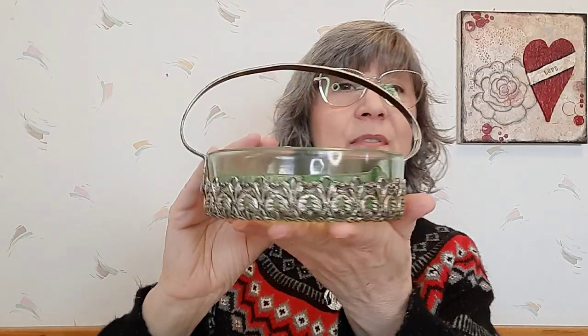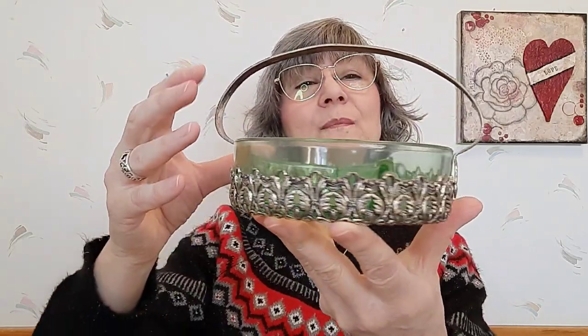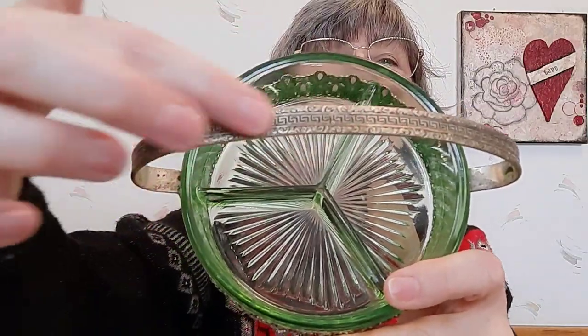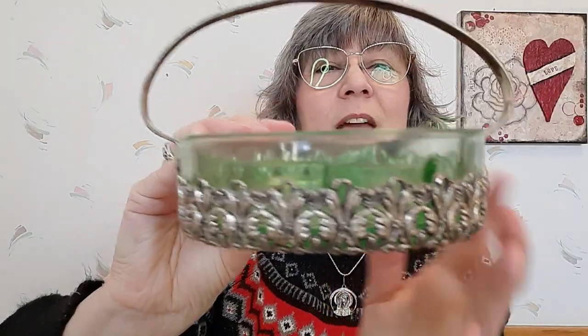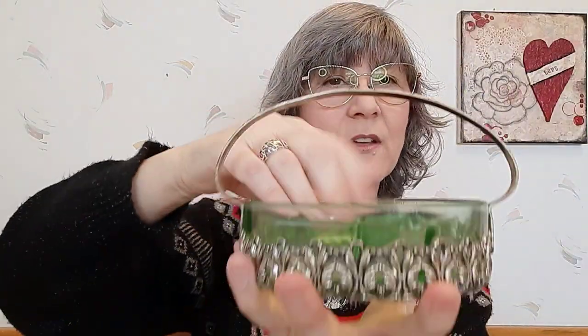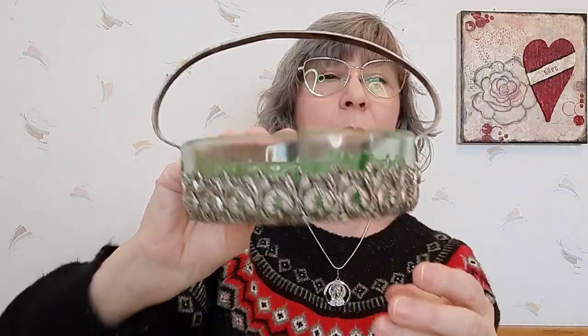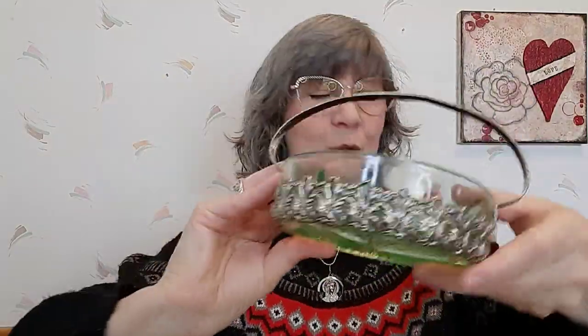I kind of paid up for this. This is a divided serving dish. You probably all have seen these before. That's a very pretty decorative handle there. I like the decoration, the silver on the outside. The green glass does not come out, but I've got to clean it up a bit, but very nice. So that's going to be available.